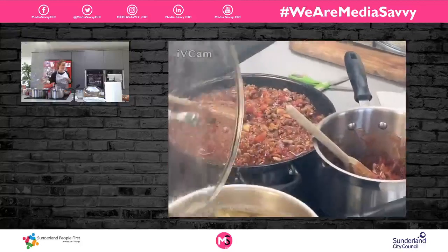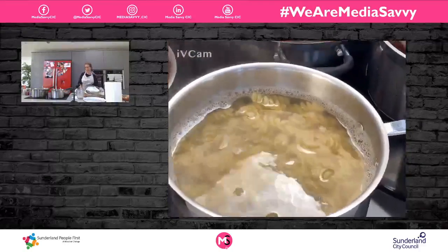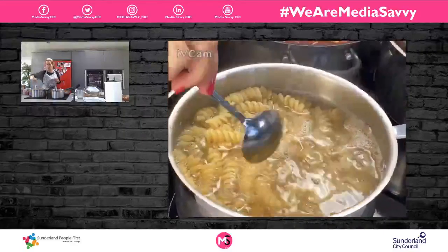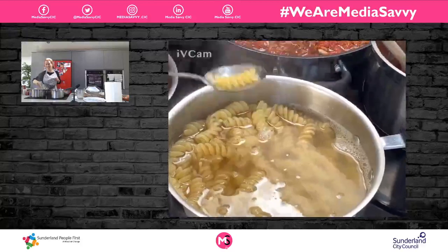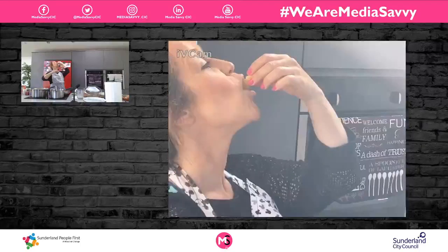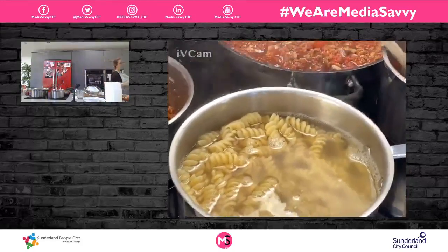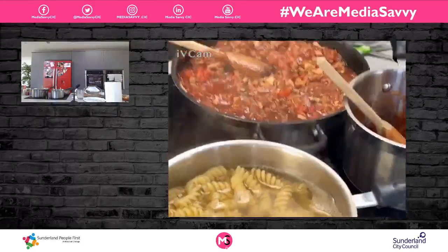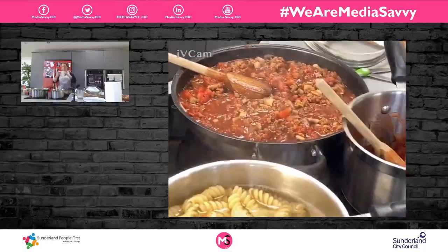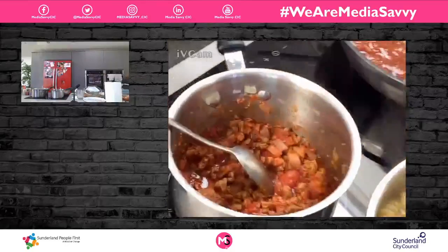Right, let's check this pasta. Now if it was spaghetti, I'd be chucking it off the walls to see if it's done. I can't do that with this pasta. The only way I can do it is to take a piece out. It wouldn't stick. Spaghetti sticks. Oh, I'm going to be brave and have a taste. It's good. I'll leave it in for just another minute. Nice, that pasta.